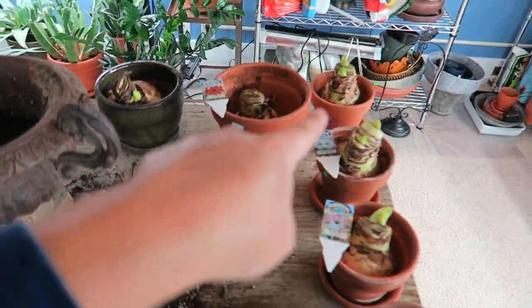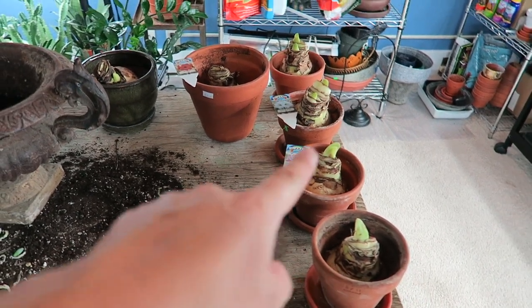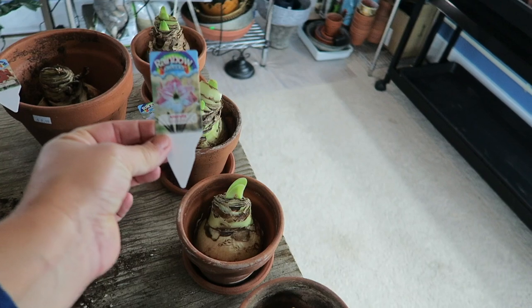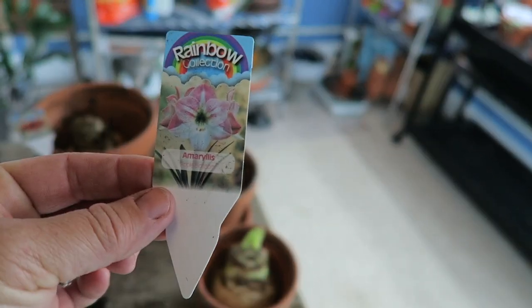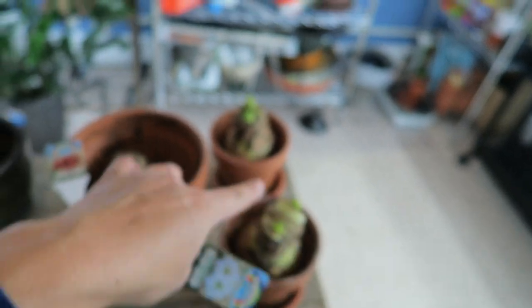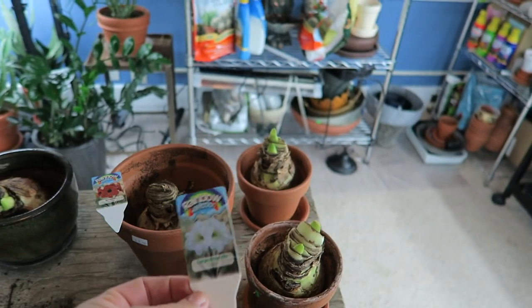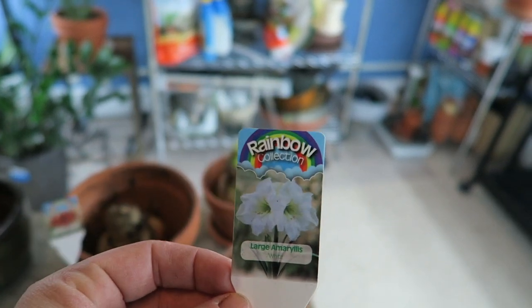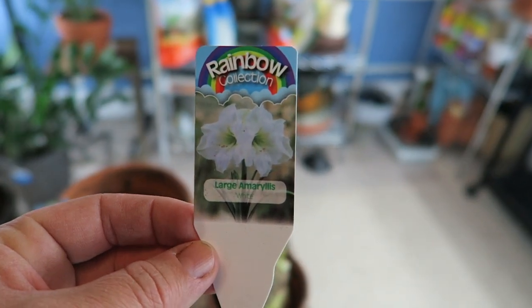There are six amaryllis right here. These are all from Burby's Best, so thank you, Burby's Best, for sending these out. These two right here are called Apple Blossom. Absolutely gorgeous pink and white. Then we've got these two here, the large white amaryllis, which I adore. I think they are so pretty.